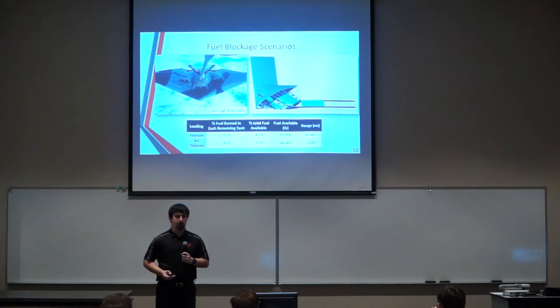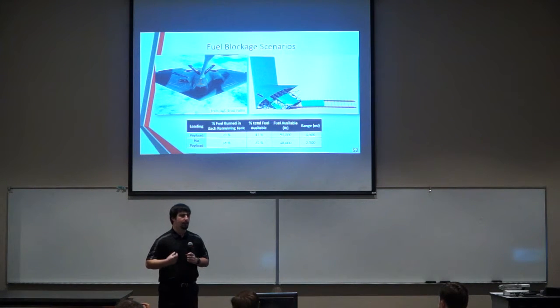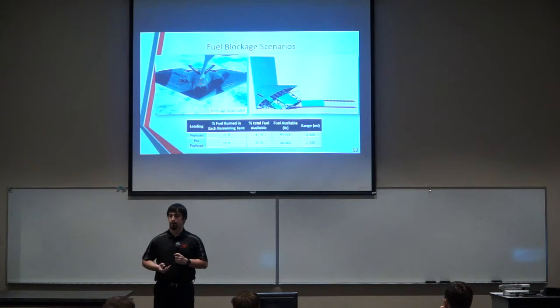If this scenario were to occur, we are able to burn 70% of the fuel in the remaining 3 tanks to achieve a range of 4,500 miles to find a safe location to land. If we have already released our payload, we are only able to burn 38% of the remaining fuel in the forward tanks, with a range of about 2,500 miles to find a safe landing.